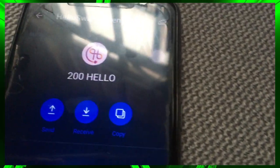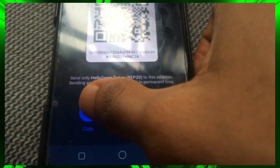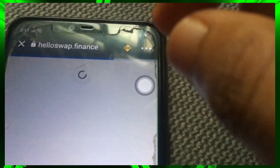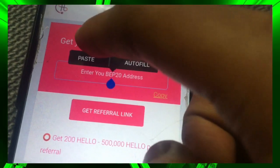So what you do is come right here and click on receive. Make sure you copy that receive address. Then you go to our dApps right there. Then what we want to do is open the Helloswap airdrop page again. What we do now is go grab the referral link. So you come here and paste the BEP20 token address we've copied.